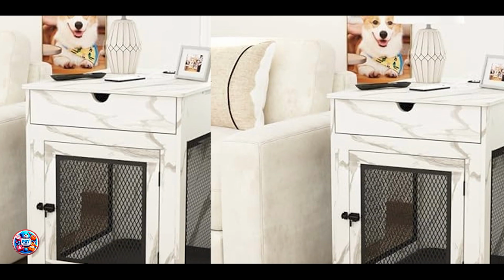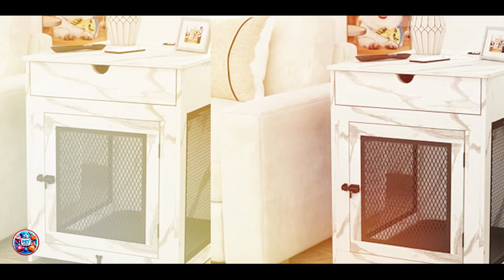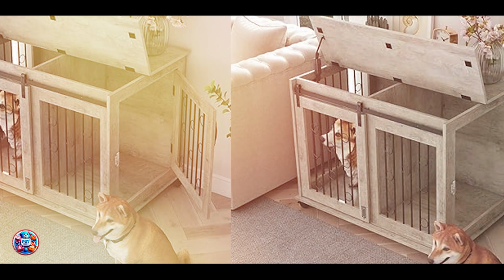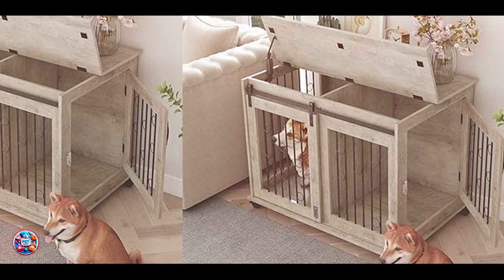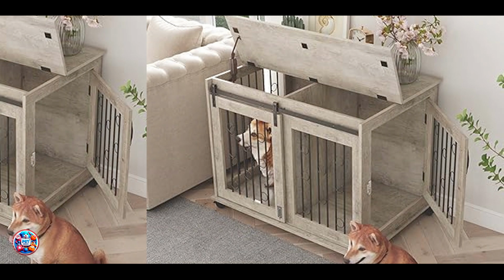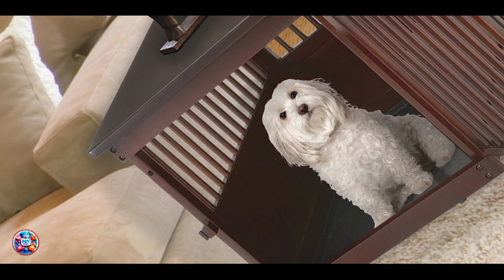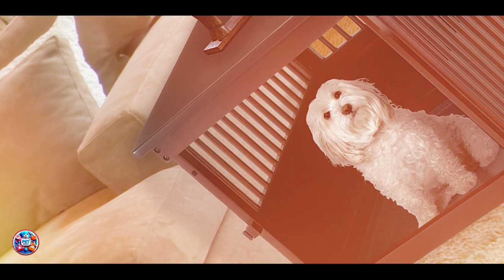Key features. This crate features solid wood construction with a rich finish, integrating seamlessly into your home decor. It includes a secure door with a latching mechanism and a smooth tabletop for additional functionality. The slatted design provides ample ventilation and visibility, ensuring your pet's comfort.